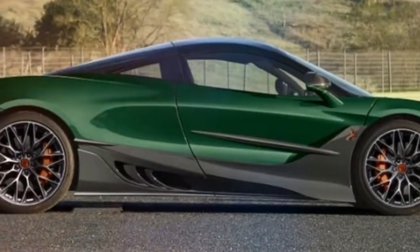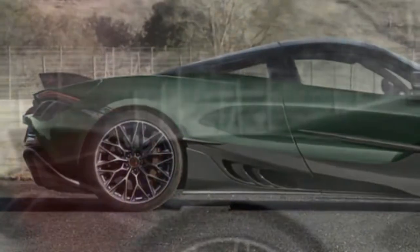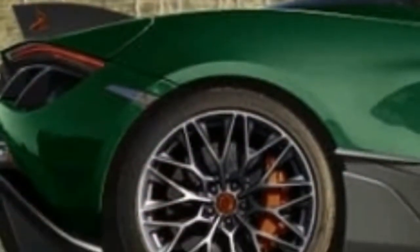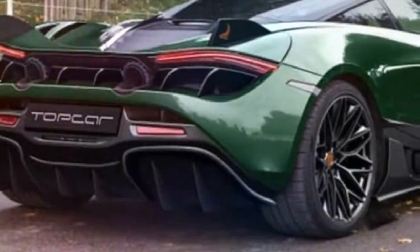For starters, if the tuner's Porsche 911 Stinger program is anything to go by, additional power is not out of the question. The 720S is hardly in need of more power, but if it does end up getting it, let's just say you'll probably have a hard time running into something capable of taking you down.